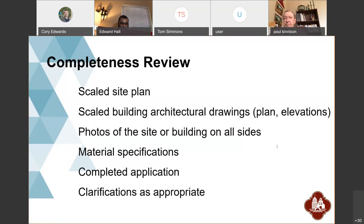Generally, requests are going to require a scaled site plan, accurate drawings, plans and elevations, and photos. Photos are very useful to us. A lot of people try to apply using a Google Street View screenshot, and those usually are not up to date. Having a decent and accurate photo of the site is very helpful, especially in determining whether work has occurred with or without approval. We also need material specifications, the completed application, and then any clarifications as determined by staff in its completeness review.